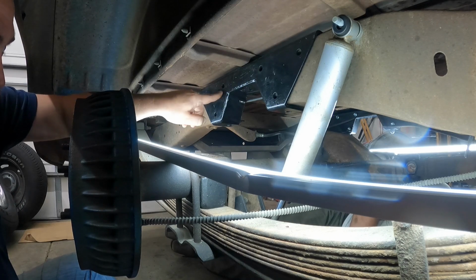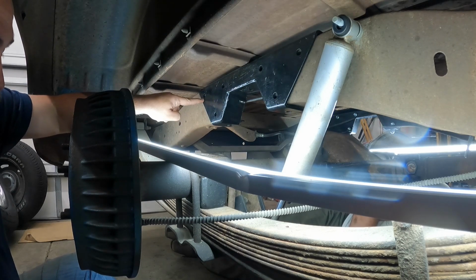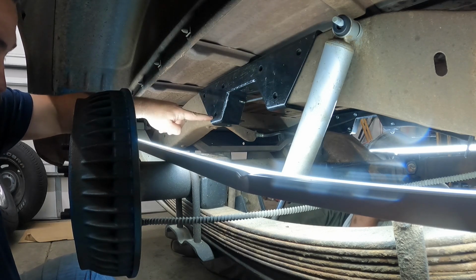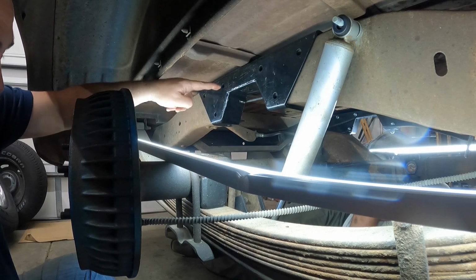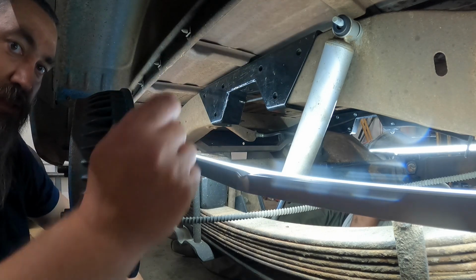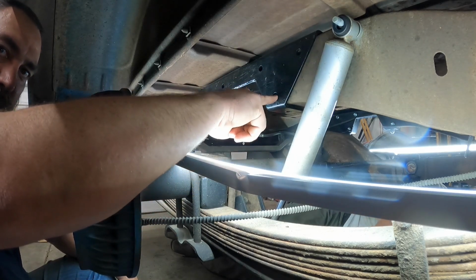So now that we got this guy up here, he's flush. Well, he's not mounted, but he's set on there. What we're gonna do is take a 1/2" drill bit, since that's what size hole these are, and set it in each one of these and spin it just to mark our center. Then we'll center punch it, then we'll run a little pilot hole.